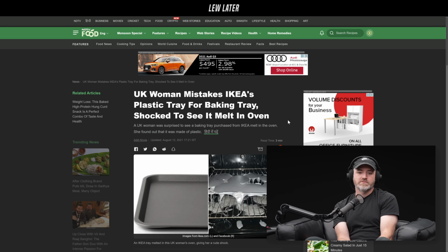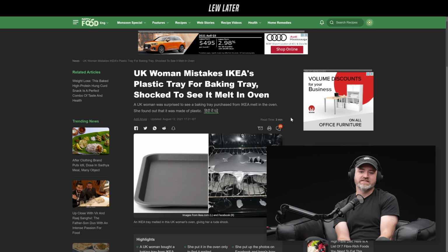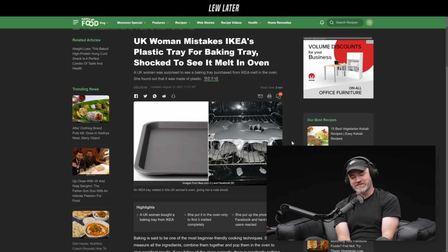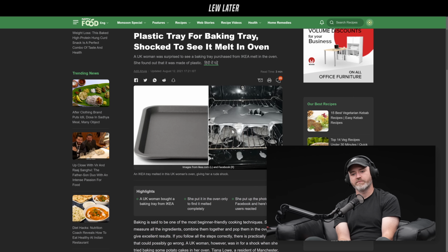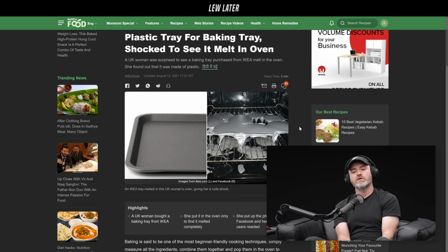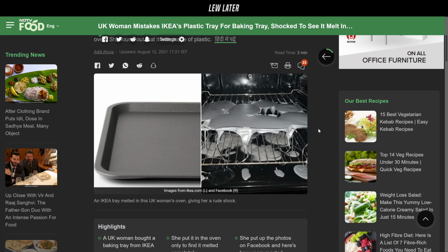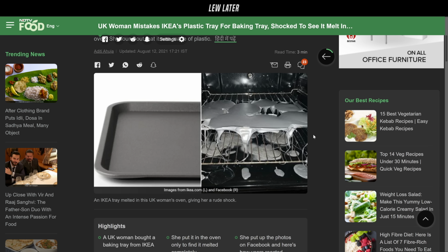Okay, last one. UK woman mistakes Ikea's plastic tray for baking tray, shocked to see it melt in the oven. Jeez, that's ugly. The picture got me. I could smell the burning plastic right away.